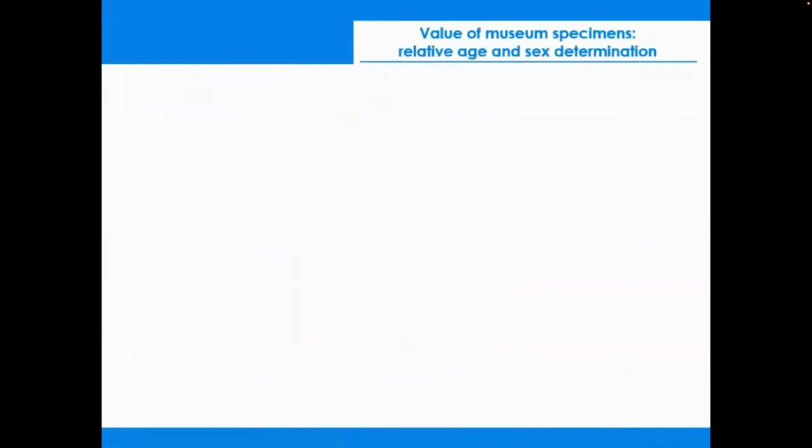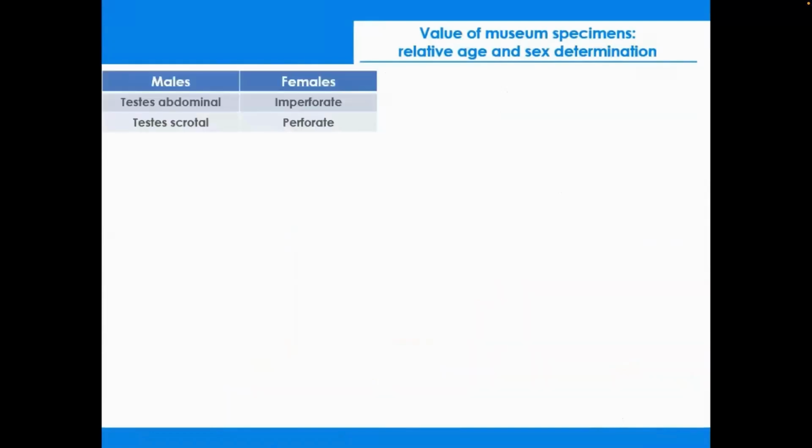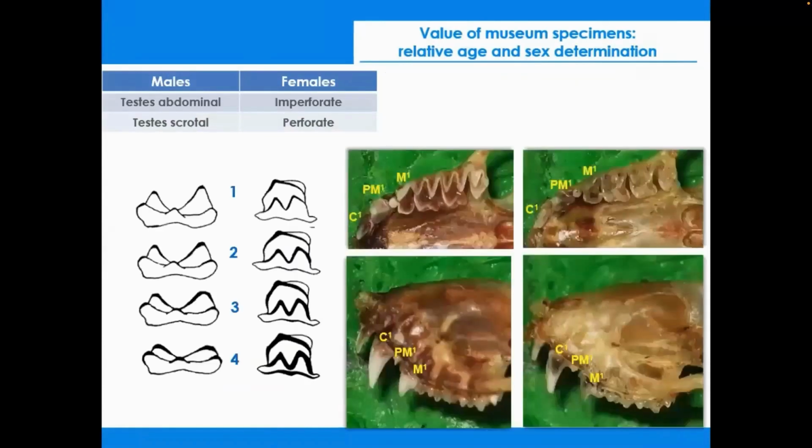Going back to the original study of the sample sizes, we decided to assess the relative age and sex of the specimens. Where possible, the reproductive status of males and females was recorded. Relative age was determined from the degree of tooth wear of the maxillary canine, the first premolar and the first molar of Egyptian free-tail bats and Cape serotines.